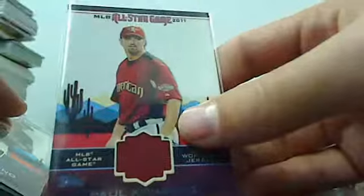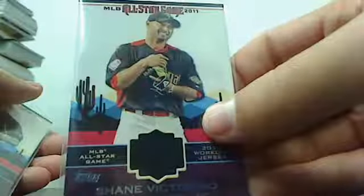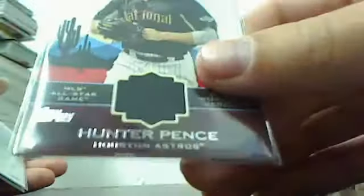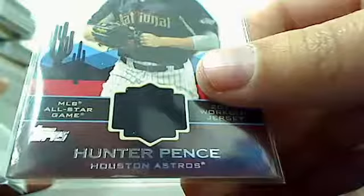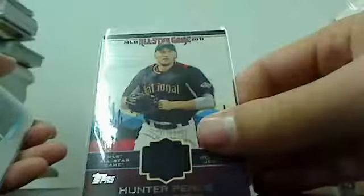For the jersey cards, the All-Star Game cards, Paul Konerko for the White Sox. Shane Victorino for the Phillies. And unfortunately, let me get these before they fall. This Hunter Pence that we pulled had a little ding at the bottom. You see that right there. So Hunter Pence, that'll go to the Astros.